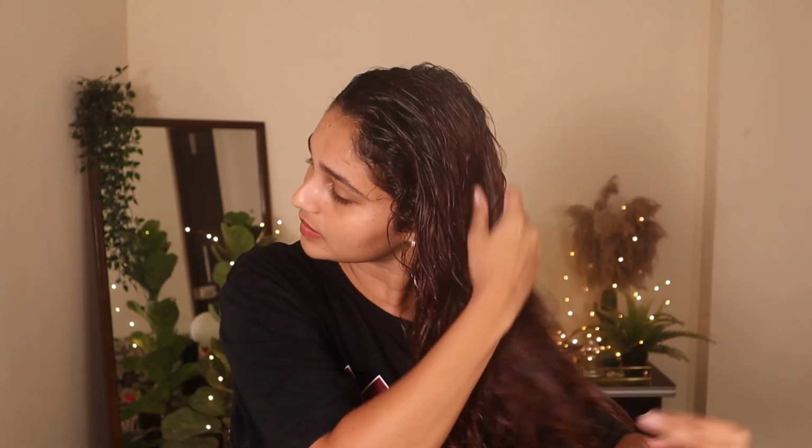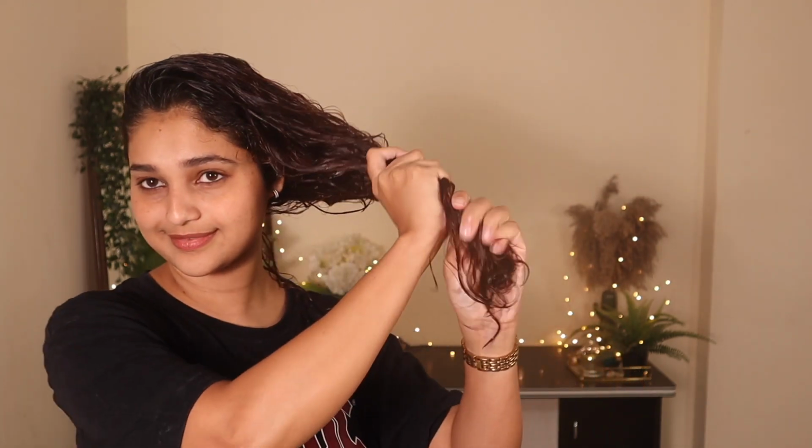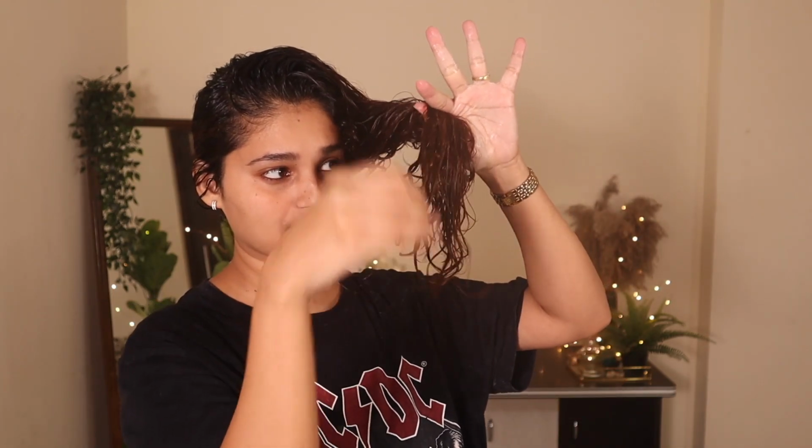Make sure to spread it all across the length of your hair. Do not apply this on the roots. And massage it gently into the lengths and ends of your hair. Conditioner and water goes hand in hand. अगर आपने कंडीशनर लगाया है उस पर थोड़ा सा पानी ज़रूर लगाना. स्लिप बहुत ही अच्छा हो जाता है और बहुत ही अच्छे से आप डिटैंगल कर पाओगे आपके बालों को.